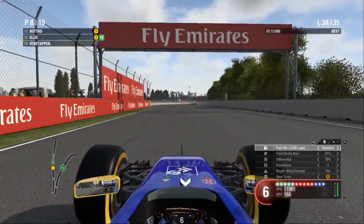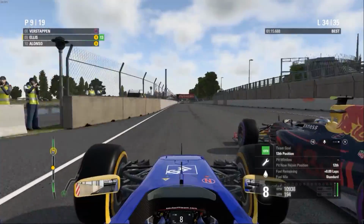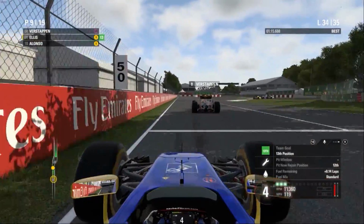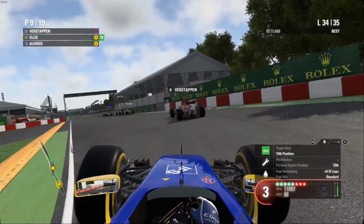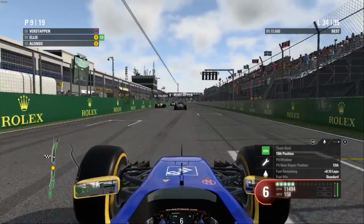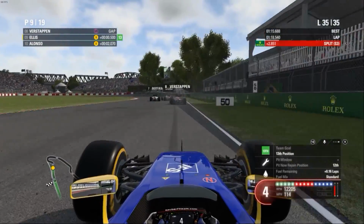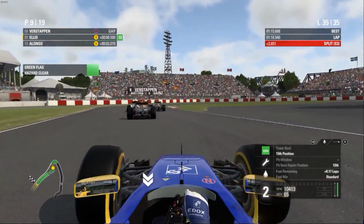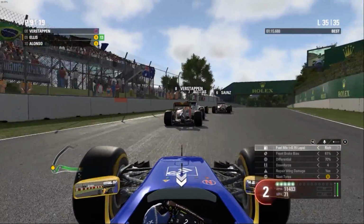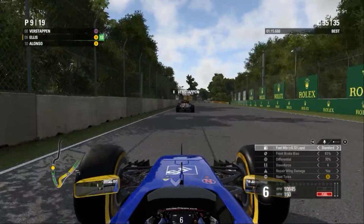Let's go back up to standard. I think he's going to have us though. Yeah, really not much we can do about that. Oh, instant ahead. Going on to the last lap of the race, we need to get opportunist here. Watch yourself, Palmer. I'm lapping you. Got a little bit of extra fuel. Now's the time to use it. Actually, no. Let's save it for the straight.